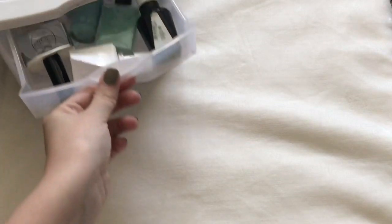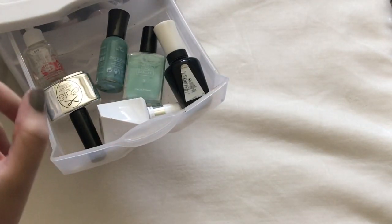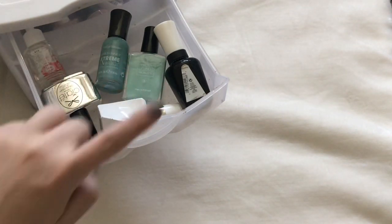So I don't do anything fancy, but because everything is on its side, I am gonna have to shake up all of the bottles and whatnot, so just keep that in mind. But in this top drawer here, I keep top coats, oils, and my blues. So I'm not a huge blue nail polish person, so I only have a couple, but I do have quite a few top coats here.